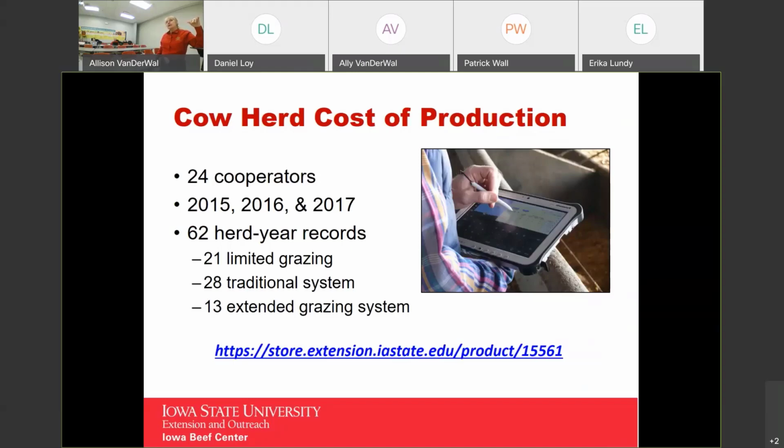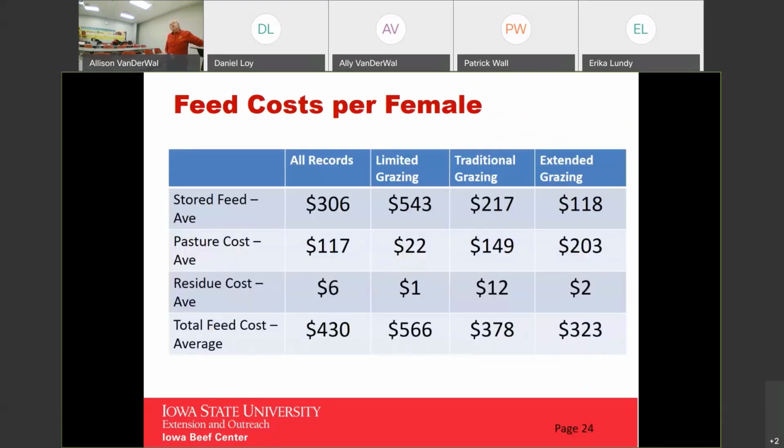And all this data I'm going to show you here is available in our manual. We did put out a cow systems manual, and it's available from the ISU extension store. If you just do a Google search on our extension store for Iowa cow systems, you'll see that come up. But I'm going to share some of the costs that we saw with that, and try to remember that earlier slide where I showed you what our cost of production we're doing. That on average nationwide, we're up close to that $850, $900 of direct costs.